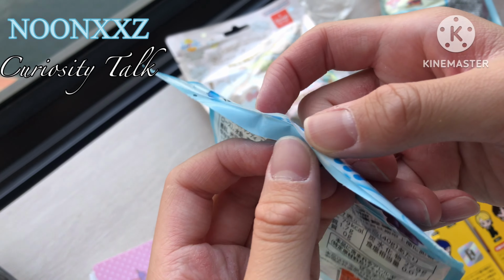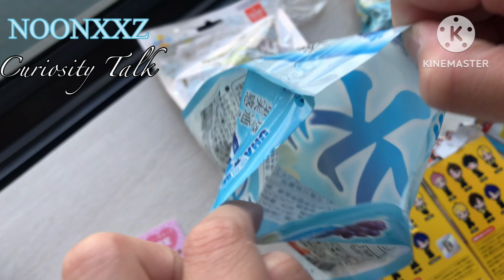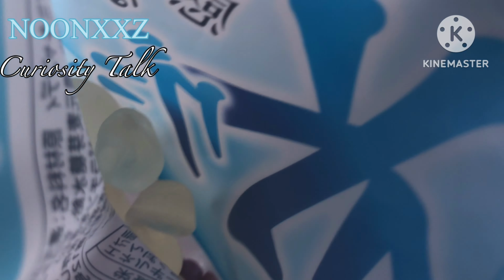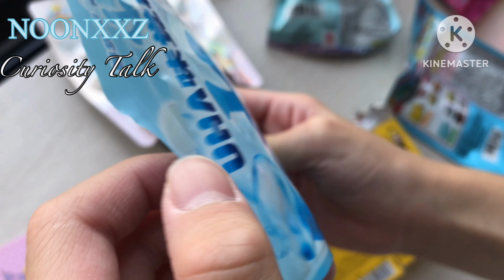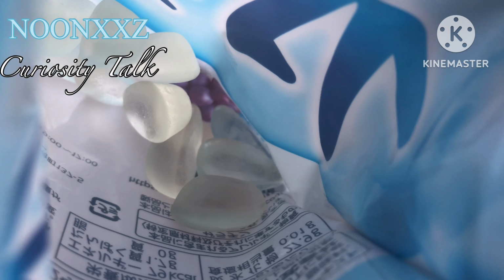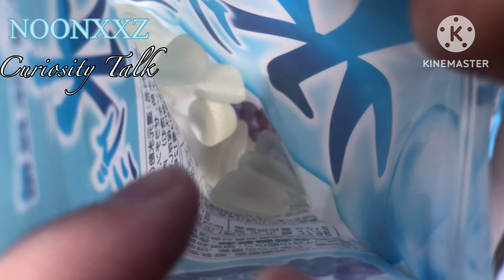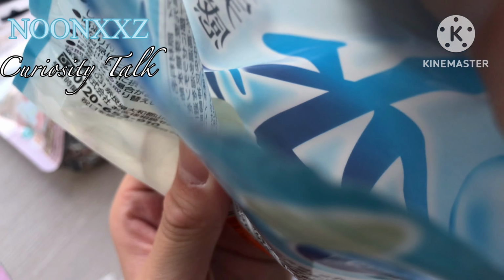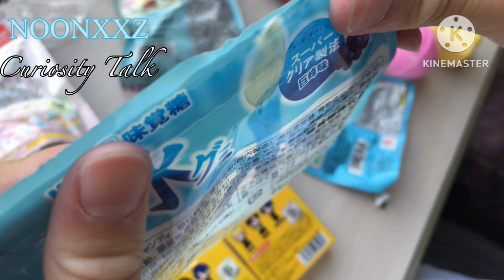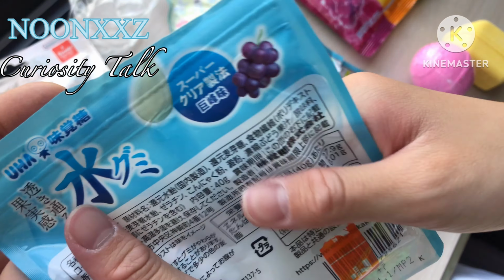If you open it, I like how most of these are Ziploc bags, so it's like a gummy candy. It also smells really nice. If you can see it, those are gummies. What flavor is this? Grape. Okay. I tasted one earlier. It's super good. You recommend this one? Yeah, I recommend it. If you like gummy, then I recommend it.